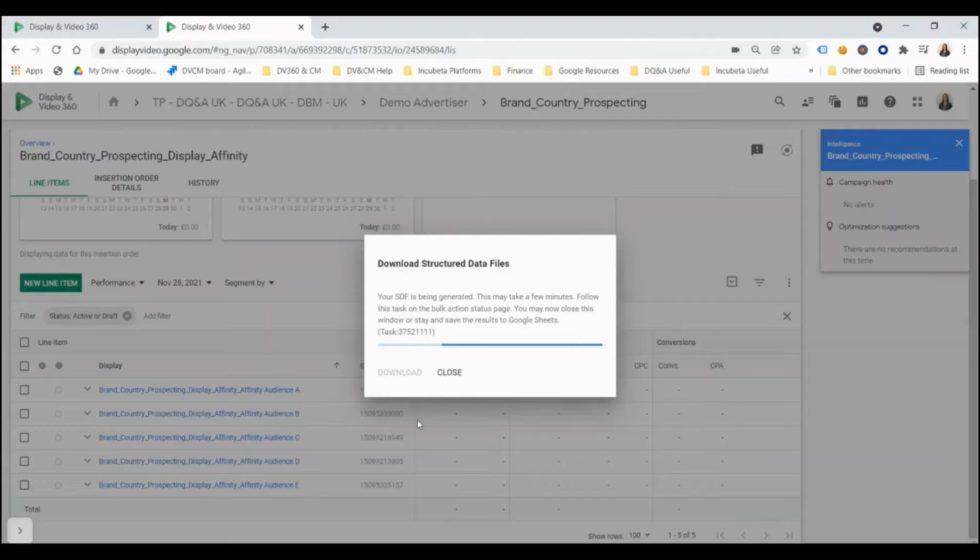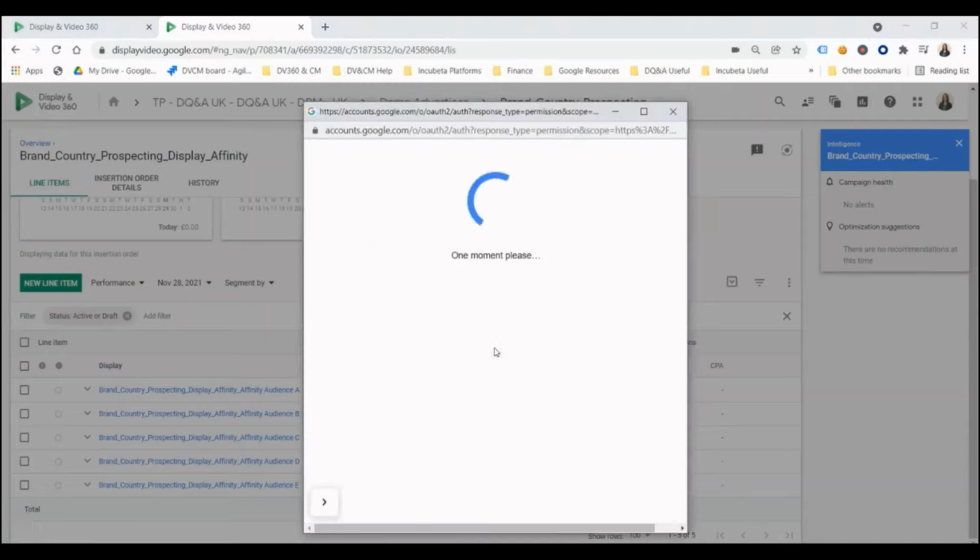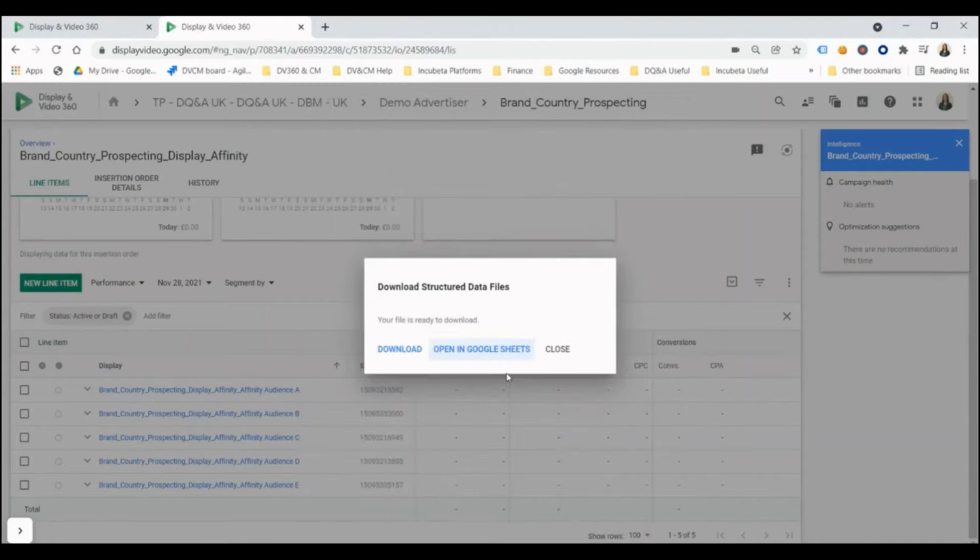While we wait, I wanted to tell you that once you generate your file, it is better to edit it in Google Sheets as opposed to Excel, as editing it in Excel may lead to formatting issues when you re-upload the file. You'll see in a moment that you'll have the option to save this file in Google Sheets. Here we go. Do that and then open the file in Google Sheets.